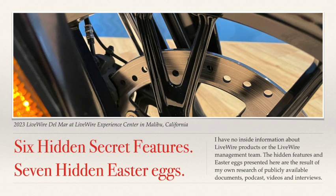Now, LiveWire in the past has taken a stance of not describing or even talking about many of the features the bike has. An example of that would be the LiveWire 1, where there are dozens of features and things that the bikes do which are not talked about from a marketing standpoint. So they're probably not going to talk about these 6 features either, but I wanted everybody to be aware that I believe they're there and to look for them and talk about the differences that these features and Easter eggs make.